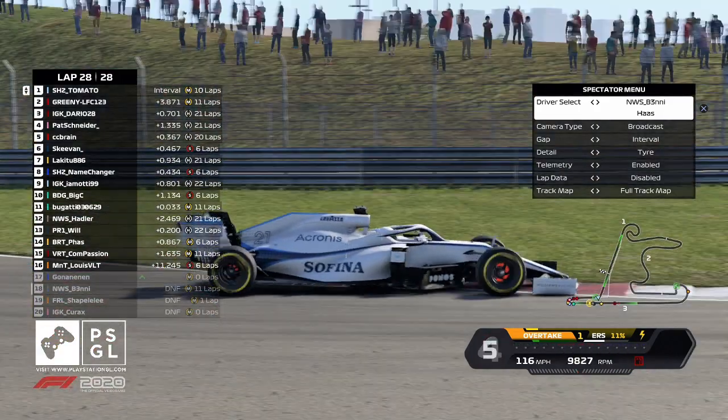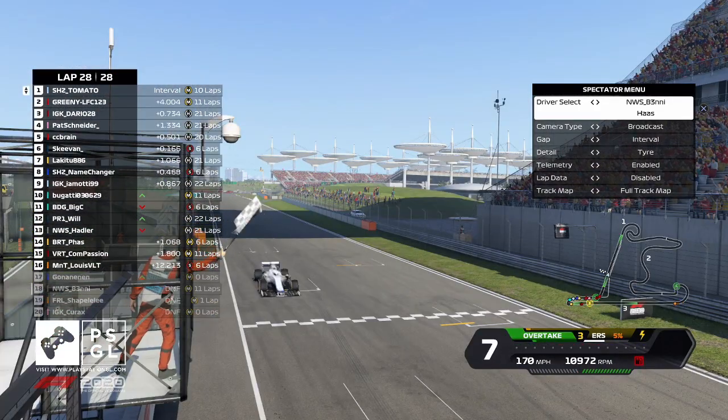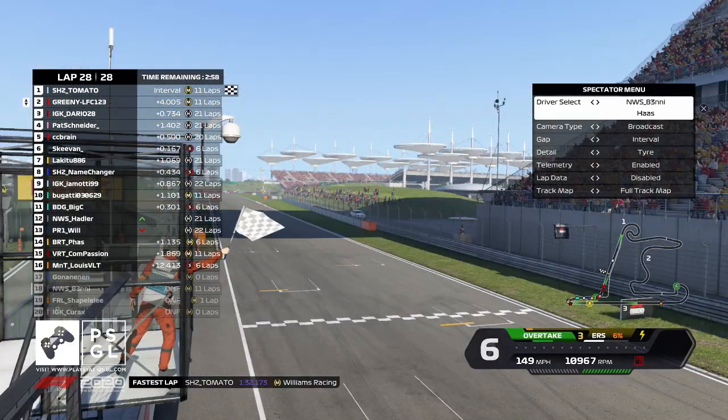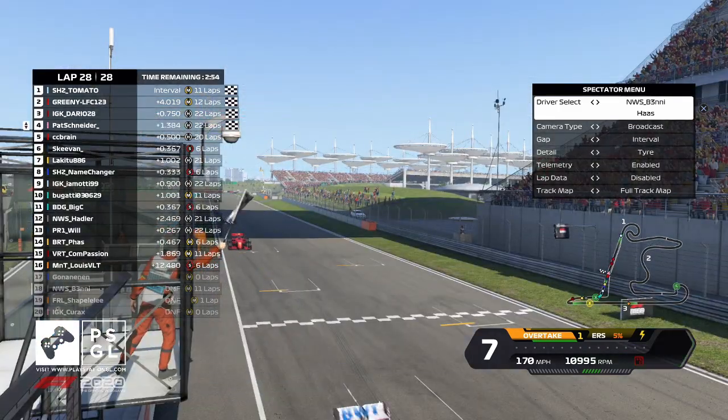He really has deserved this win, though. It's his second win of the season. He's going to cross the line. He's going to extend his championship lead. Tomato wins the Grand Prix, and oh, just the cherry on top, he sets the fastest lap of the race. Well done to the Welshman.